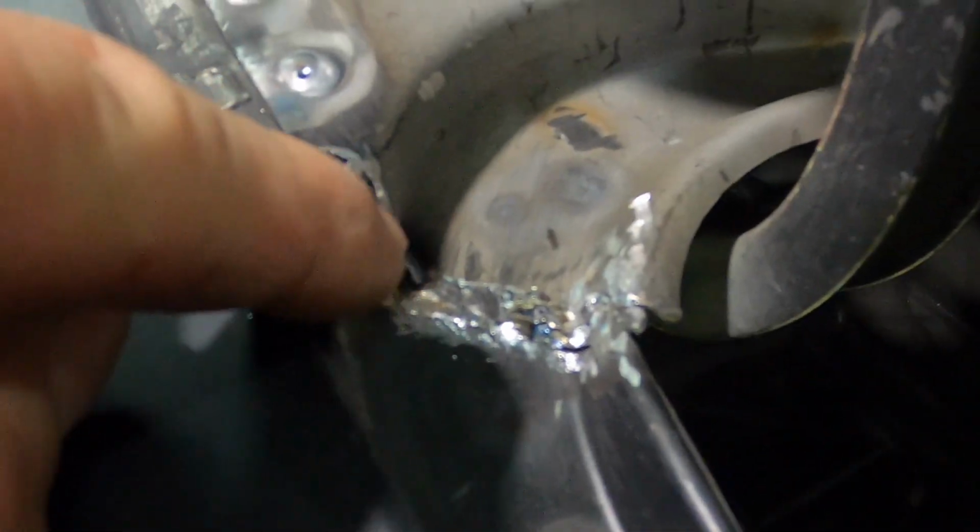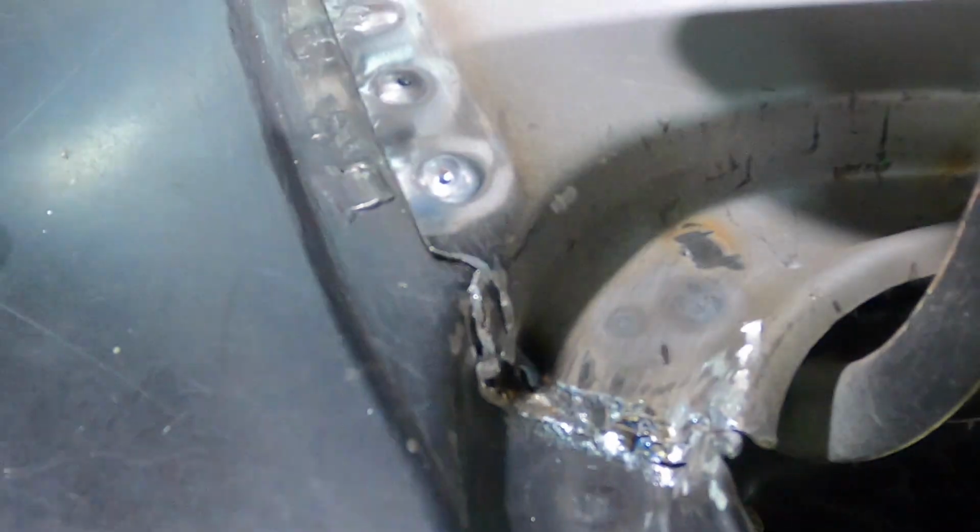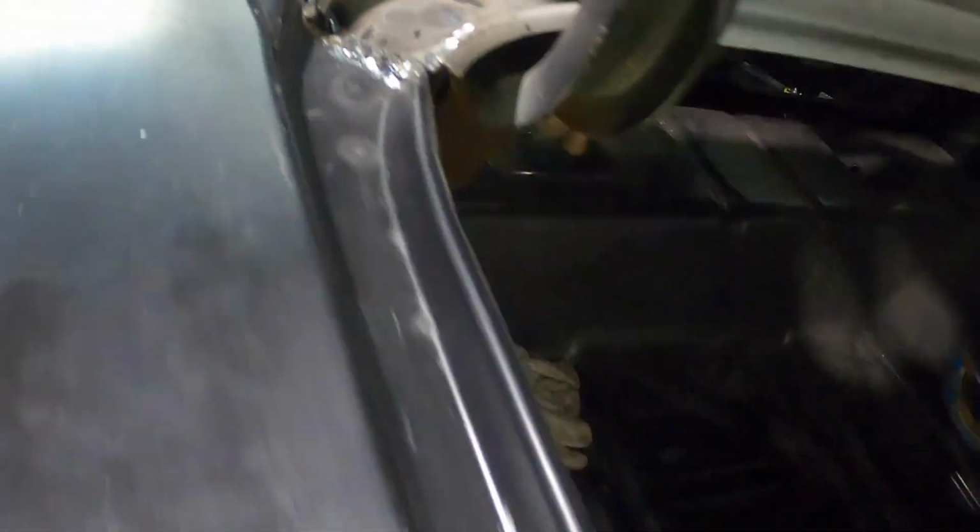All right, I had to make a specialty piece. There's a weird gap here where the channel for the package tray and the quarter meet. Let me show you on the passenger side what I'm talking about, because it's goofy. It's not a great fit. See what I mean? So I had to make a silly looking piece of metal and put it in there. It's just tacked for now, but we were shaping it. It took a little more than an hour to get it to where it looks half decent, and it does. So we'll get it welded up, and then we'll sand it smooth, and it'll be all right. And I'll just radius this a little bit till it all blends in. It'll be okay.